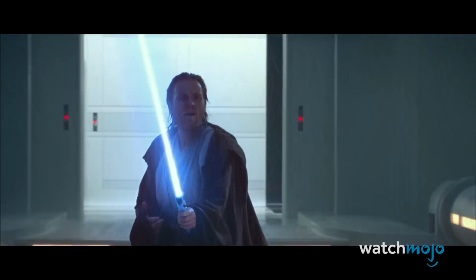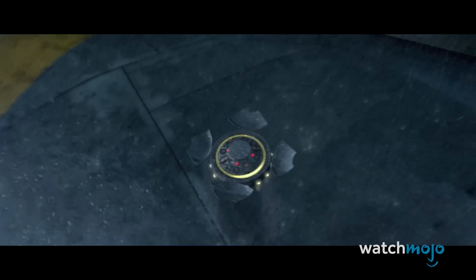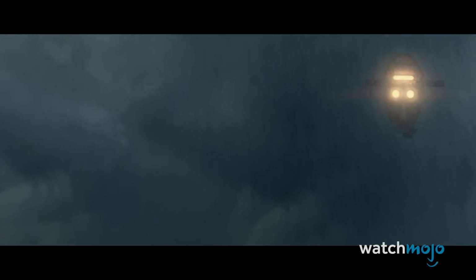After a brief skirmish, Obi-Wan appears defeated, only to land a homing beacon on Jango's ship. This allows him to follow Jango to Geonosis and uncover the Separatist movement.